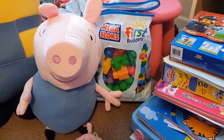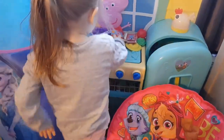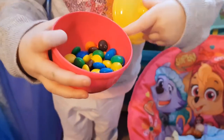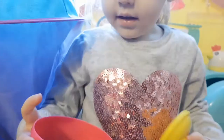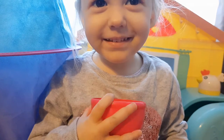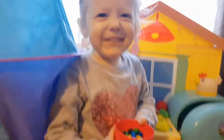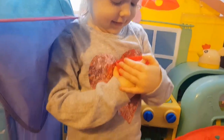Got big minions there. Oh, look at all those blocks. Messy. Show me what's in your kitchen. What have we got? I've got chicken soup. Chicken soup. Show me the chicken soup. Is that better? That's tasty. It's not chicken soup. Oh, what is all that in there? It's lemons. It's what? Nem-nems. Oh, yeah, yummy. Is that better than soup? Yeah.